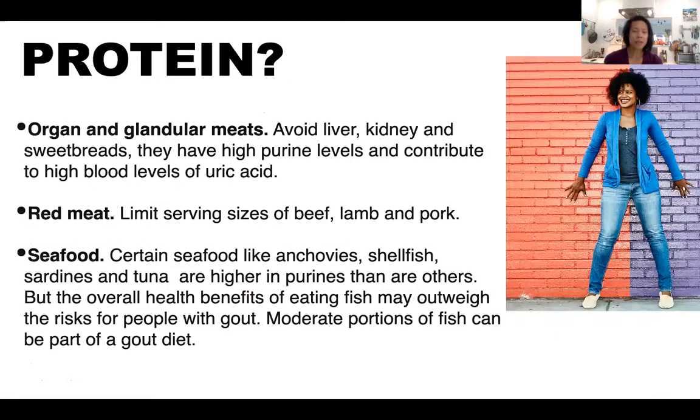So protein, all right. Some types of protein aren't as great as other types. For gout, you want to really avoid organ meats or glandular meats. Try to avoid livers, kidneys, and sweetbreads. They have high purine levels that contribute to high uric acid levels later on. Red meat, try to limit your serving sizes of beef and pork and lamb to about the size of your inner palm each time you eat that type of meat. And if you have a flare-up, then you really want to avoid it completely.